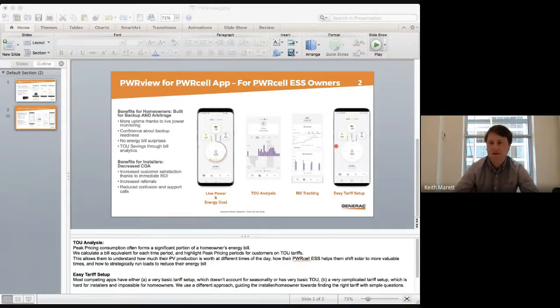We've got about 250,000 of these things installed, and we've seen about an average of 20% reduction in that monthly electricity bill just by getting those insights.